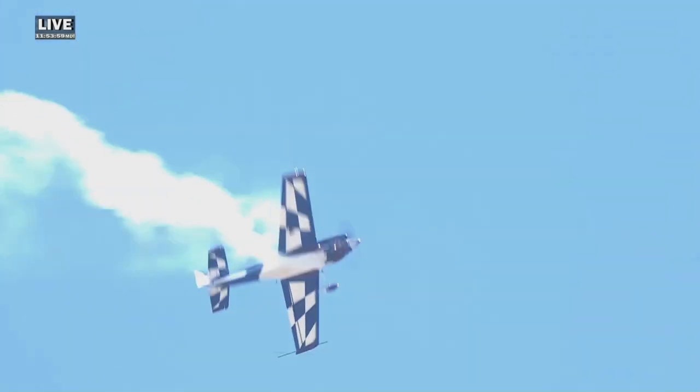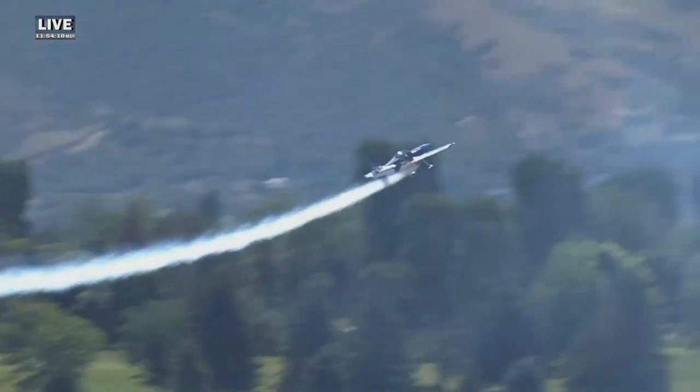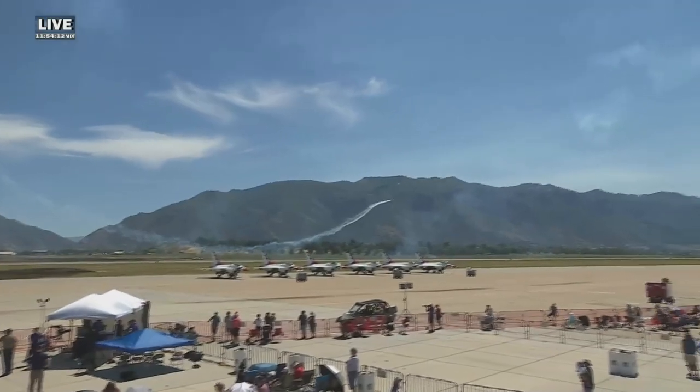Brad Worston is the dedicated pilot snap rolling the aircraft. Multiple snap roll. The British call that maneuver the flick roll. Takes about as long to get around as snapping your finger.